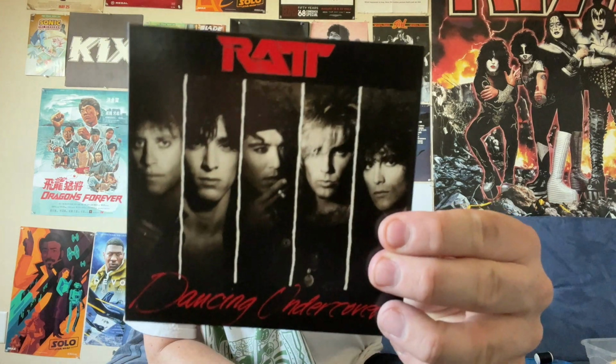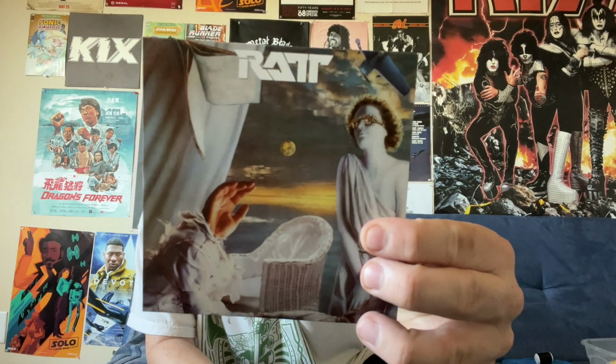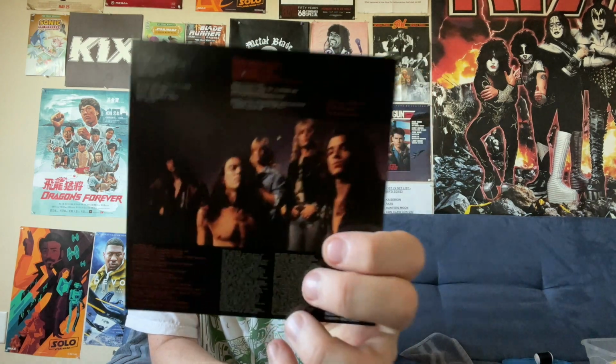Third in the set, we have Dancing Under Cover. And this one, again, is red, because it kind of suits the logo at the top. We then have Reach for the Sky. And this disc is a light, pale blue color, again matching the motif of the album. And the fifth and final release in this set is Detonator from 1990. And this one, again, goes back to using the red motif.